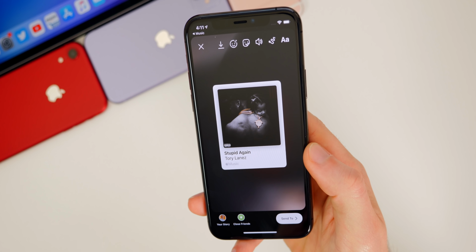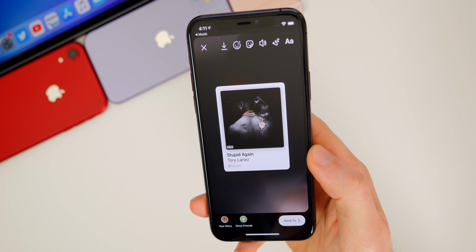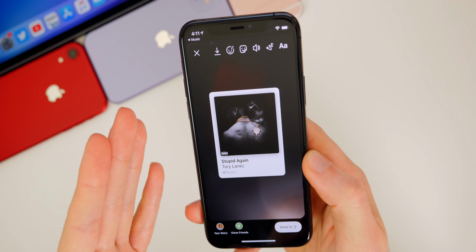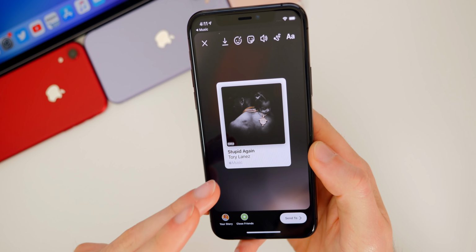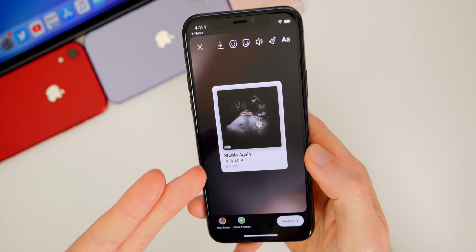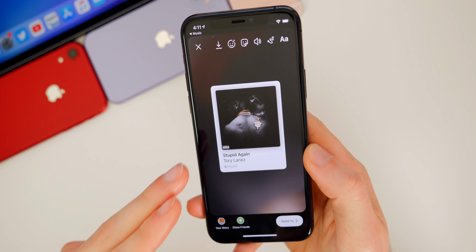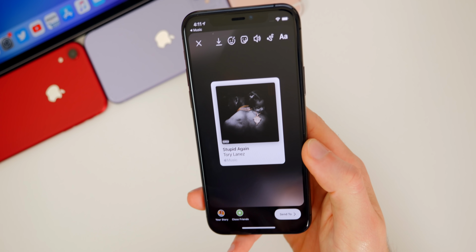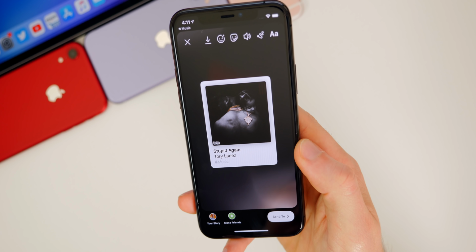But one of the things I noticed in 13.4.5 beta 1 is that when you shared this on your story, there was no way for anybody to click on it to go to that song. They would just basically see an image of the song that you are posting on your story, but there'd be no place to actually click on and go to Apple Music to that song. Well, that's been fixed in beta 2.